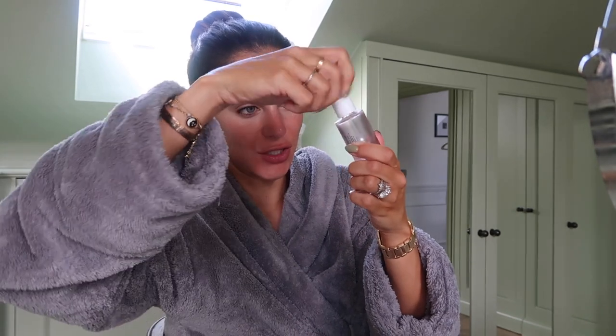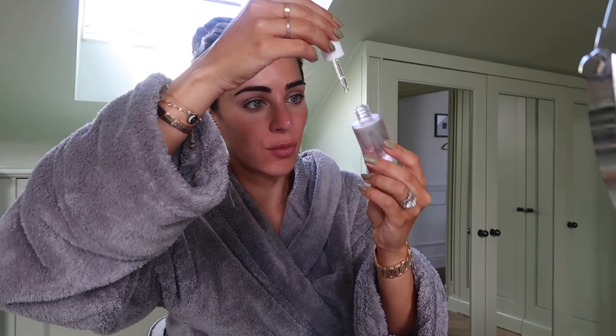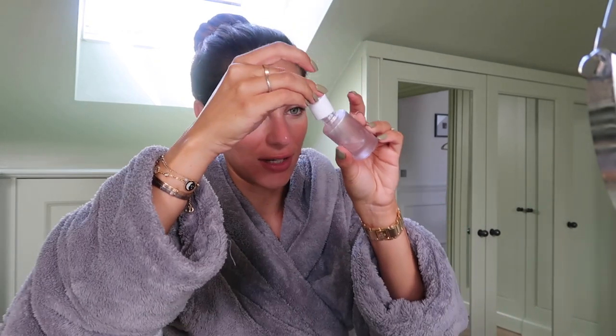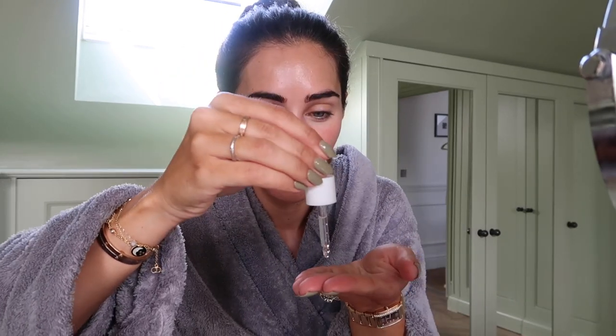I have also just about got enough left to put my Japan Fusion Serum on before my makeup. Luckily, I have this in stock. I bought three of them and gave one to Mr. Millen Gordon. Oh, am I going to get this out? Oh, I think we've done it. A few little drops of this. This for me is the consistency that you would always want to be putting on your face.